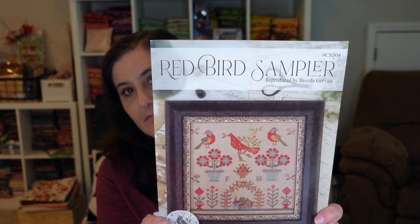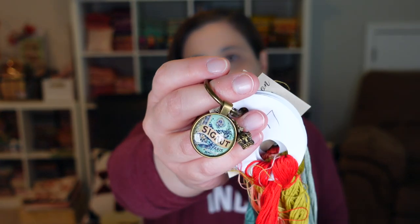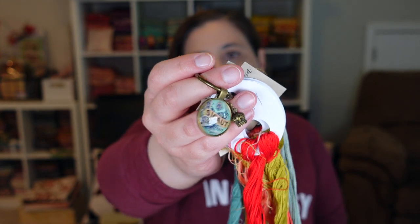I did start a new project, so let me show that to you. This is the Redbird Sampler by Brenda Gervais. Cute. A lot of people have been stitching this. Here are my flosses, and my cute little floss tag. Somebody sent this to me and I'm so sorry, but I cannot remember who it was. I'm a terrible stitchy friend.